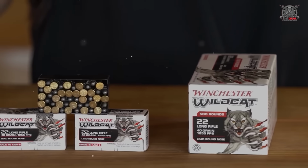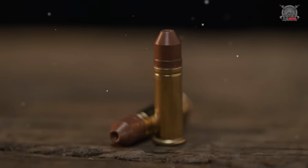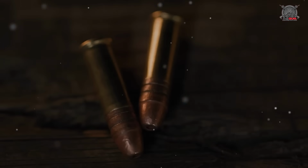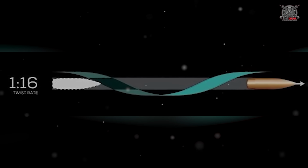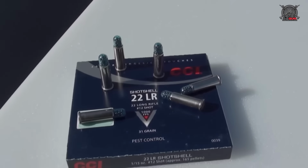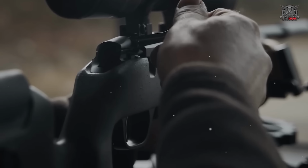Unlike centerfire cartridges, where the primer is a separate component precisely positioned in the center of the case head, rimfire rounds contain priming compound spun into the rim of the case itself during manufacturing. This 19th century design creates an unavoidable weakness. The distribution of priming compound isn't always consistent, creating dead spots where hammer strikes fail to ignite the round.